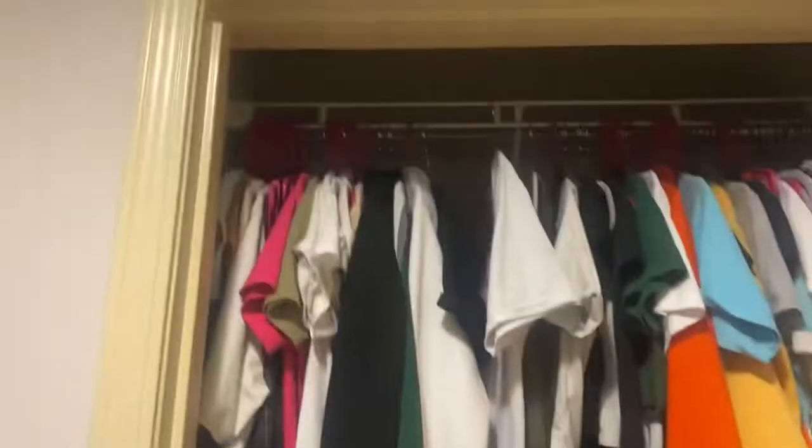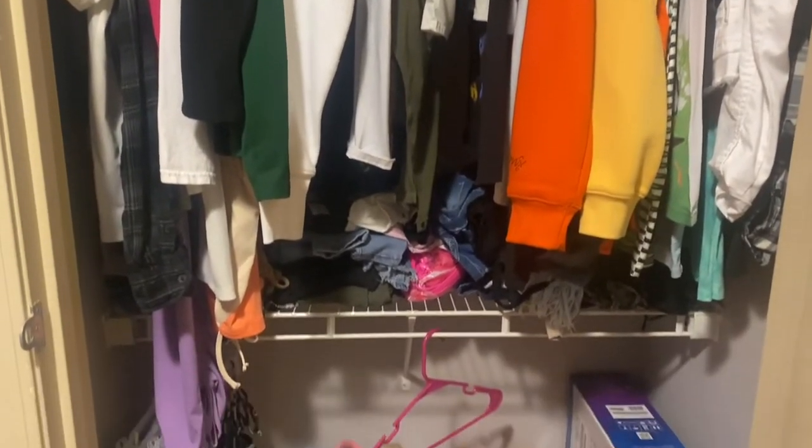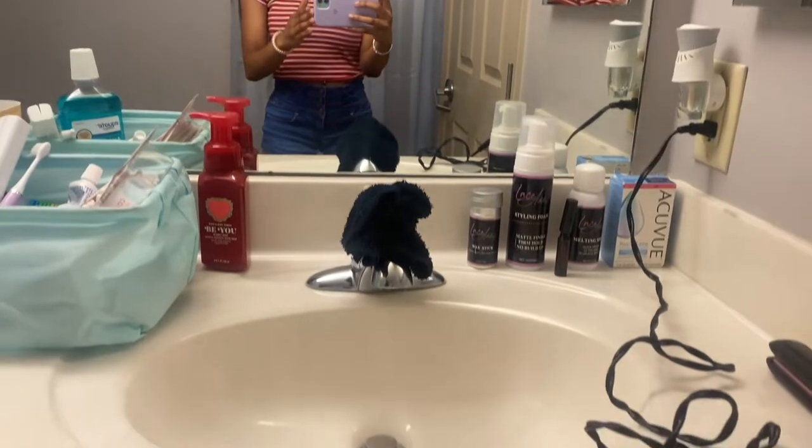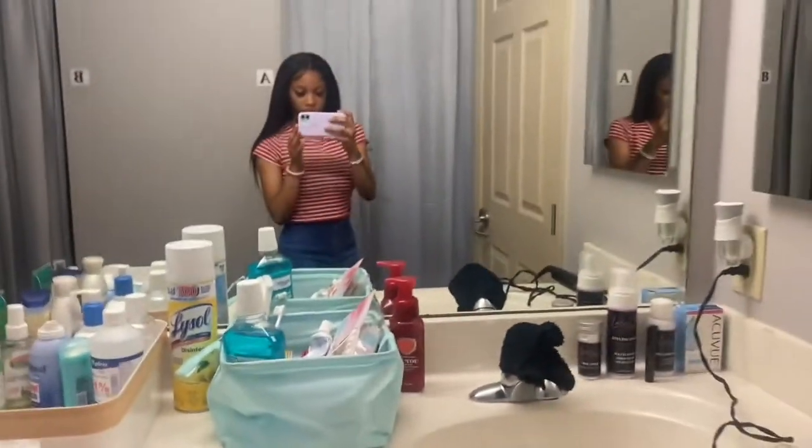So I'm gonna start right here. This is the closet area when you first walk in. This is the bathroom area. This is my side. I'm gonna show y'all the bathroom. This is the bathroom. Ain't too much back there.